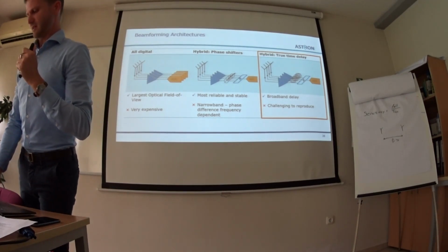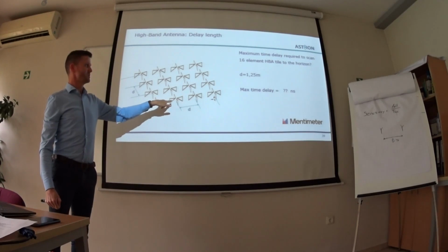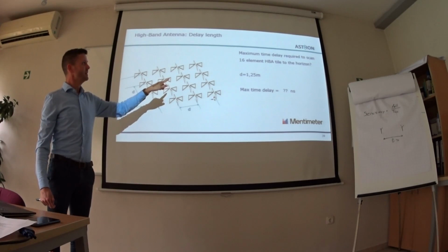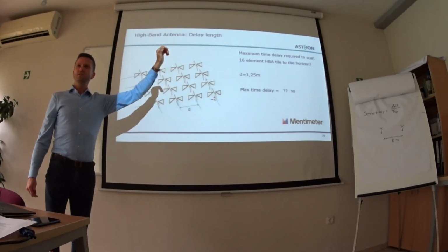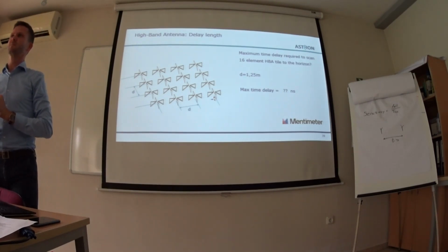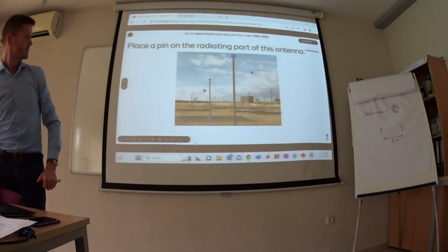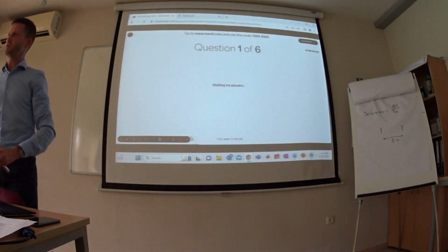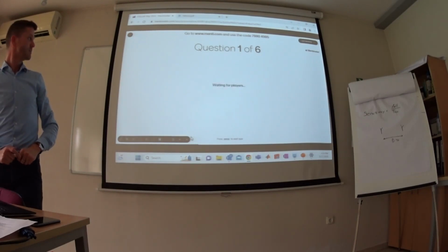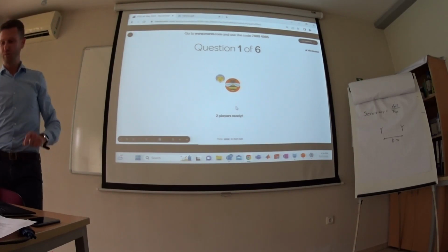I'd like you to quickly calculate that, if you can. You've got calculators with you. If I tell you that the high band antenna separation distance is 1.25 meters apart, this is the geometry that it has, and you'd like to scan all the way to the horizon, what is the maximum delay that you need to have between these elements? Between every two adjacent elements, or the maximum delay that you need for that array? If you're ready, you can enter your answer in the end.